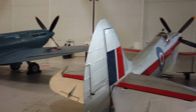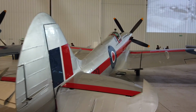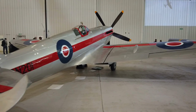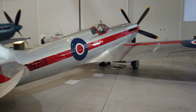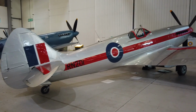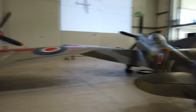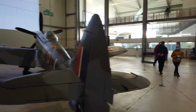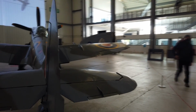This Spitfire, a Mark 14E, RN201, entered service in 1944. It was a significantly improved version of the Mark 12 Spitfire, which was the first production Spitfire to feature the new Rolls-Royce Griffon series engine.